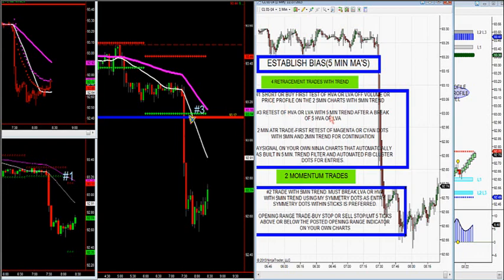Number 3 is a retest of HVA or LVA with 5-minute trend after a break of 5-minute HVA or LVA. So we have number 3 retest. If you don't catch the number one, which happened too early this morning for some morning traders, then you're going to look for it to come down to LVA, break LVA, retest LVA, and that'll be a continuation trade. So we're looking for a retest on the number 3 right here at 93.12 and 93.13.